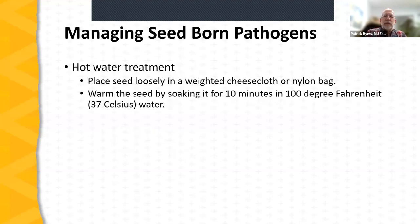So hot water treatment, this is a multi-step process. First of all, we take the seeds and place them in a cheesecloth or a nylon bag, something that is very porous that will allow the warm water to move freely around the seeds, but yet will keep the seeds confined. And cheesecloth or nylon bag works really well for this. Then we want to start by warming the seeds. We soak them for 10 minutes in 100 degrees Fahrenheit water. This is just to get the process started.